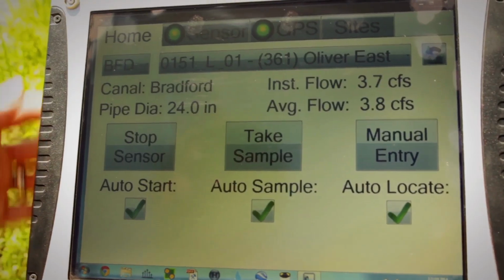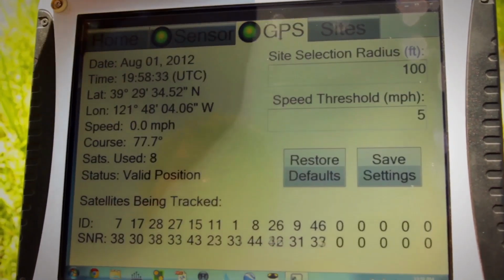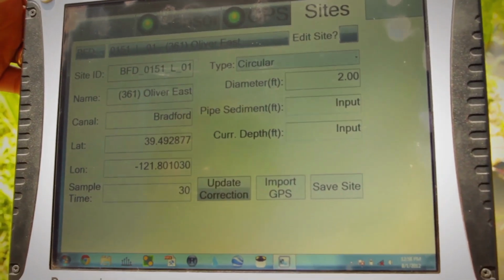And while RemoteTracker is still easy to use, it's still a full-featured device. We have a sensor tab. You can see all the sensor data and set different thresholds. There's GPS thresholds in there. You can see all the GPS data. So while it's easy to use, the data is still there and easy to get at.